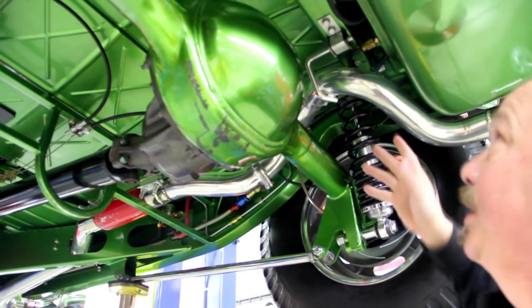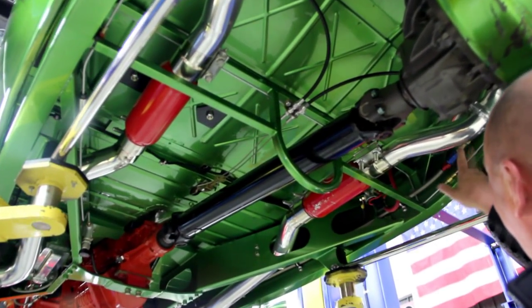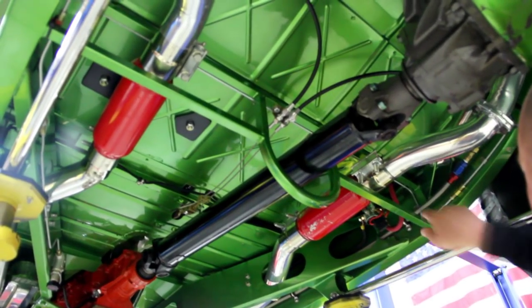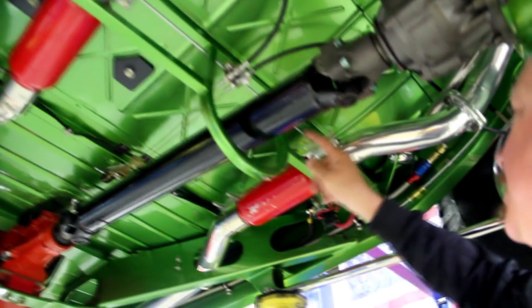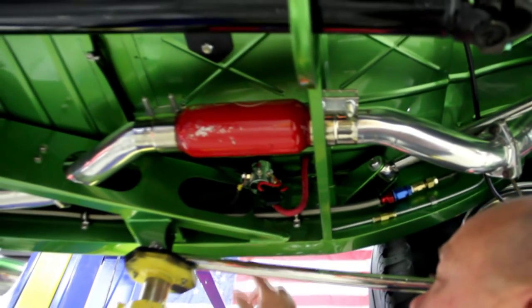Of course, all the plumbing looks great. All the hardware looks great. All the lines are bent nice and square. Take a look, all these braces, this driveshaft loop, everything's been TIG welded, absolutely beautiful.